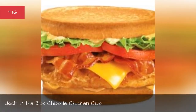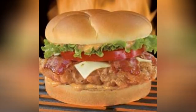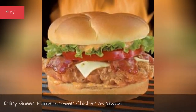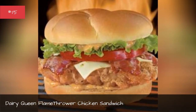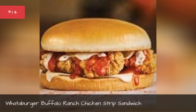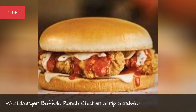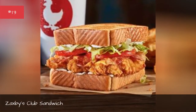Jack in the Box Chipotle Chicken Club. Dairy Queen Flame Thrower Chicken Sandwich. Whataburger Buffalo Ranch Chicken Strip Sandwich. Zaxby's Club Sandwich.